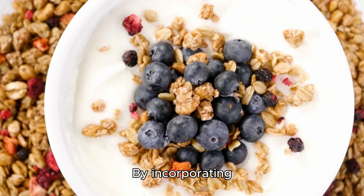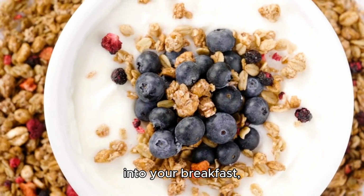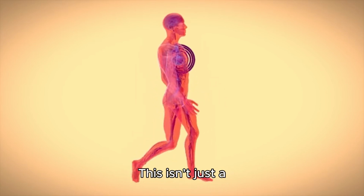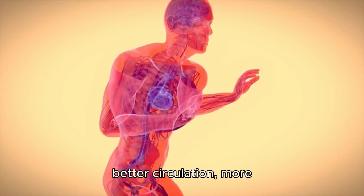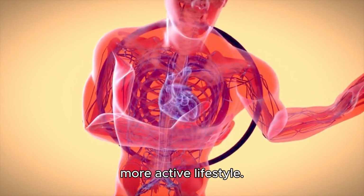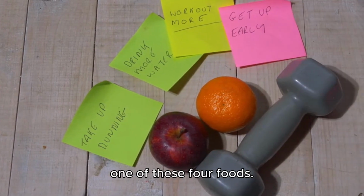By incorporating walnuts, beets, Greek yogurt, and blueberries into your breakfast, you're investing in long-term health. This isn't just a meal, it's a step toward better circulation, more energy, and a stronger, more active lifestyle. Here's your action plan. Starting tomorrow, commit to one of these foods.